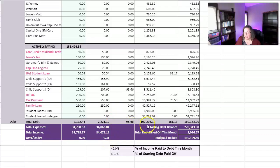Now, looking over here, what we have here is $162,208. That is where we started the month as far as our debt. And this number did go up because we added the $6,985. We paid $181.13 in interest, and our ending balance is $160,183. If you look here, the starting debt balance number has gone up. It was 262 or 263 before. So it's $270,343.